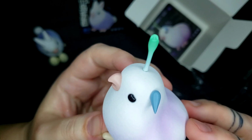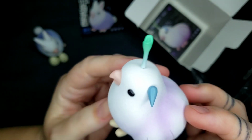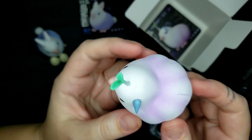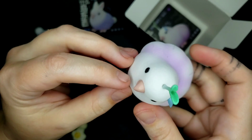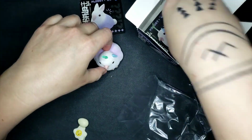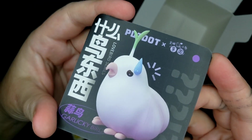Oh, he's sweating. It's not a tear. It's his sweat. He's nervous. The butt. This one doesn't even have wings. It's just a little butt. Oh my goodness. Well, these are just an absolute delight. I'm sad I didn't buy the box at this point.